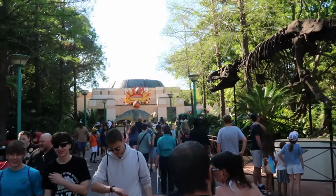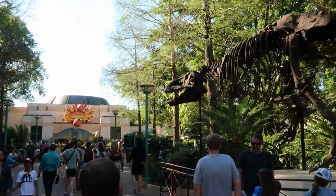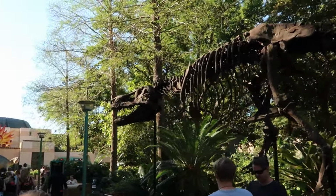I like the brand new Banshees that they do have. You can purchase the Rookery, which is really cool. Let's actually head on over to Dinoland USA and see what they have going on over there. Okay, so I'm just making my way over here towards Dinosaur. They have that massive T-Rex statue.